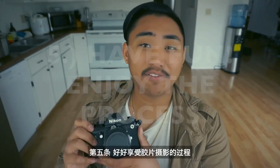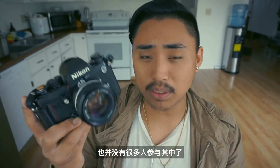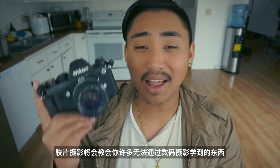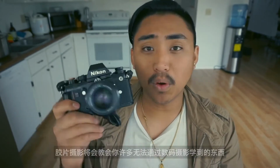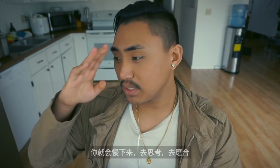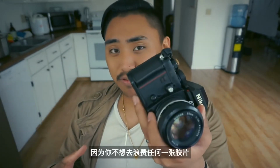Last but not least, number 5, have fun with film. Film is a medium overshadowed by digital, and not a lot of people do it anymore. And overall, if you aspire to be a good photographer, film will teach you a lot of things digital can't teach you. One of them being to limit yourself to a number of shots per roll. And so you really have to hone in and focus and slow yourself down, because you don't want to waste your film. It's a beautiful experience that should be enjoyed.